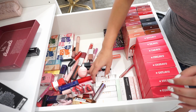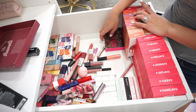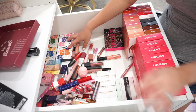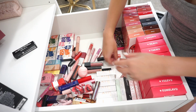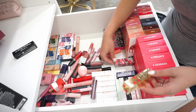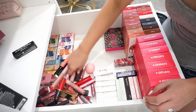So here are ColourPops and a little bit of Kylie. And here are Kylie lip kits. And here are BLK. And here are Vice Cosmetics. And these are ColourPops, like I said. I'm still not done organizing all of this stuff, but I'm going to get there. I'll try to put them relatable to each other as much as I can, but if I can't, then that's that.